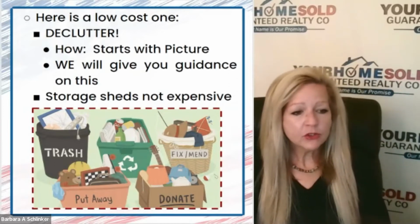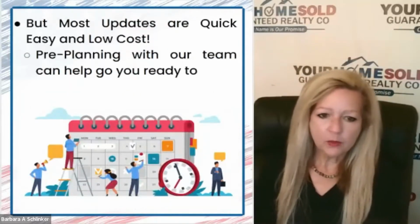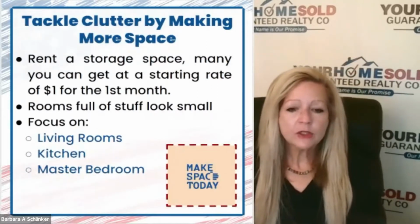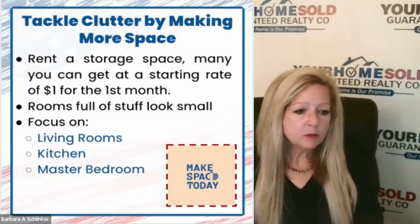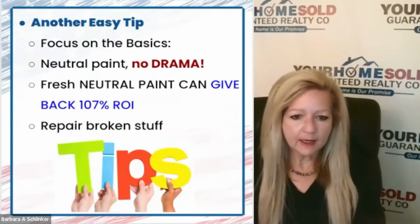But you can get a storage shed for your excess stuff. They're not that expensive, and store that stuff away. The other thing is clutter actually gives you more space. So you can rent a storage space. A lot of them are offering incentives like $1 for the first month or something like that.